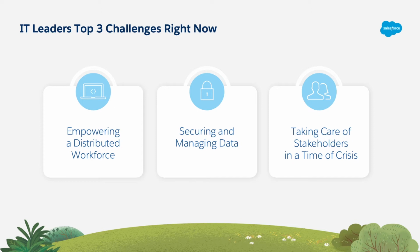To manage this digital imperative, IT leaders everywhere are faced with three main challenges. First, how do I empower my remote workforce? Second, how can I take care of my customers and partners during times of a crisis? And third, how can I secure and manage my data in this era of remote work?